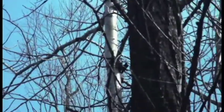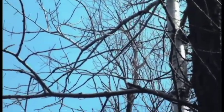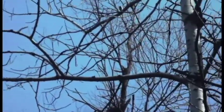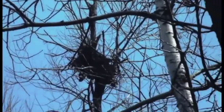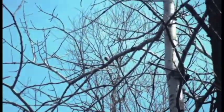We got a downy woodpecker near this nest, top of that tree. Can't see him from here. Oh, I gotta get a different angle. And there he is. You guys see him up there? That's a downy woodpecker. Still trying to spot one of these frogs down here. There's dozens of them.